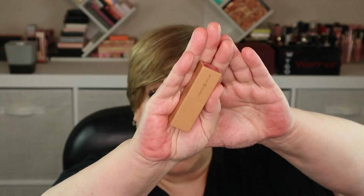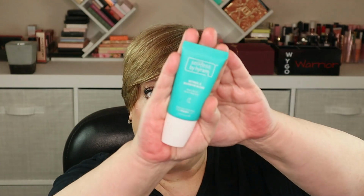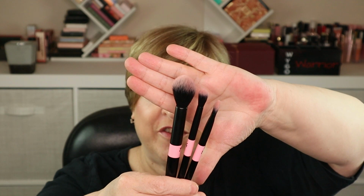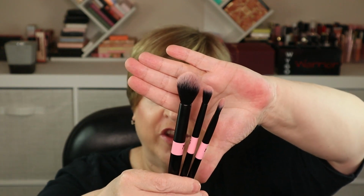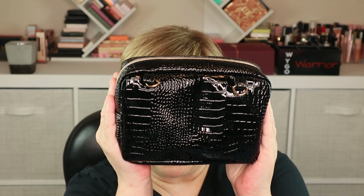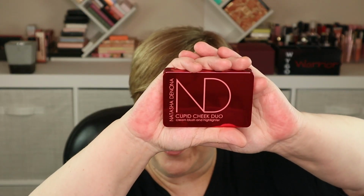All right, let me recap everything I got in the September 2022 Ipsy Glam Bag Plus. I got a lipstick from Complex Culture, a repair serum from SELFLESS by HYRAM, a 3-piece brush set from YC Collection, a makeup bag / purse from Ipsy, and the Cupid Cheek Duo from NATASHA DENONA.